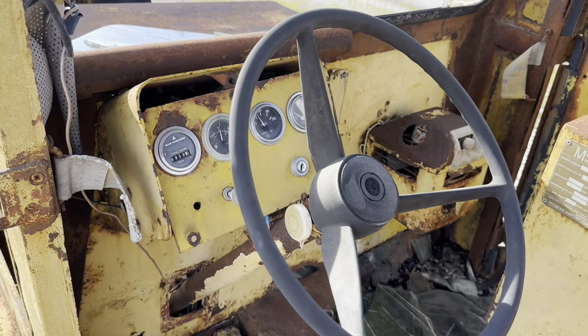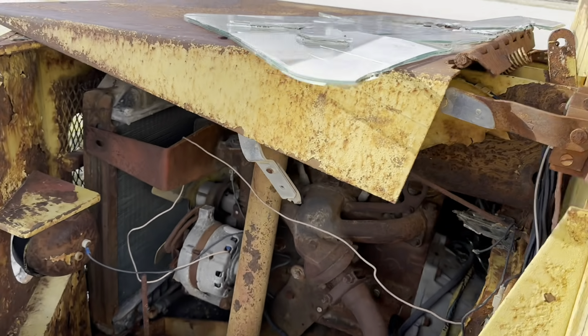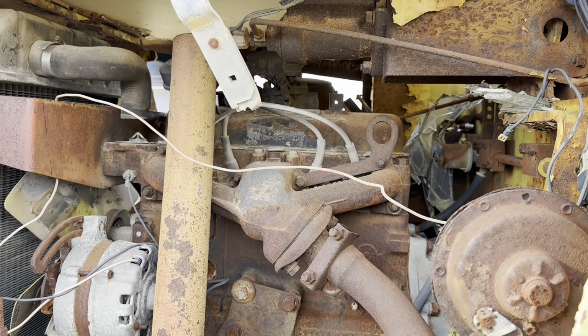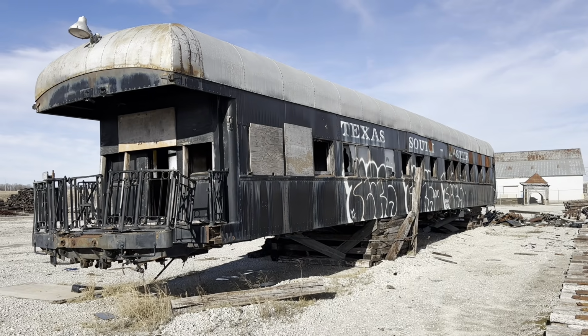The steering area here with the gauges. Got a little heater down there. Little 4-cylinder engine in here. Not much to her. To me, it looks like a little Yanmar diesel, but it has spark plugs, so it ain't a diesel. So you're telling me that diesel engines don't have spark plugs at all? The only thing they got are glow plugs. Oh, okay.